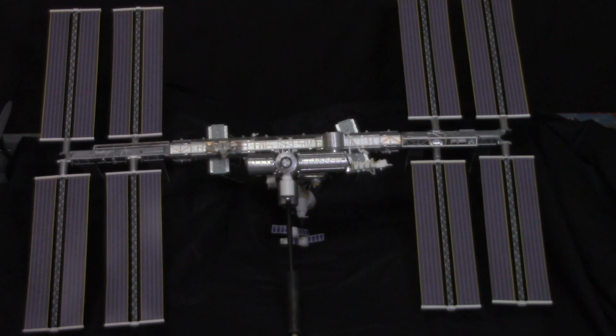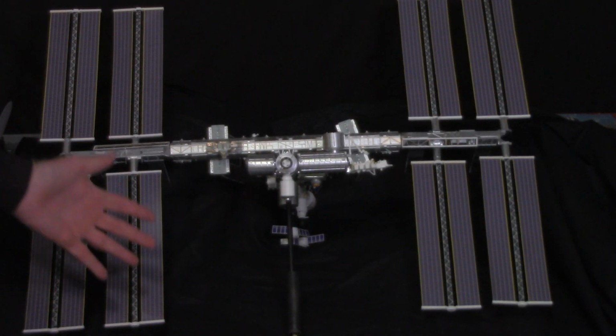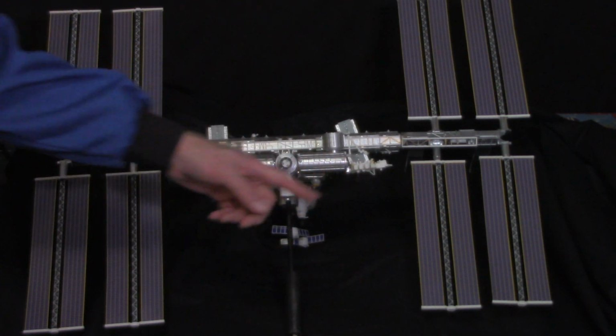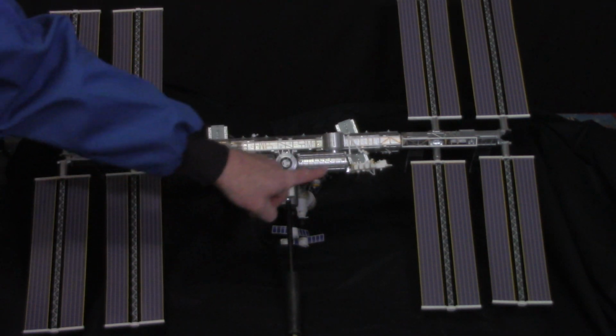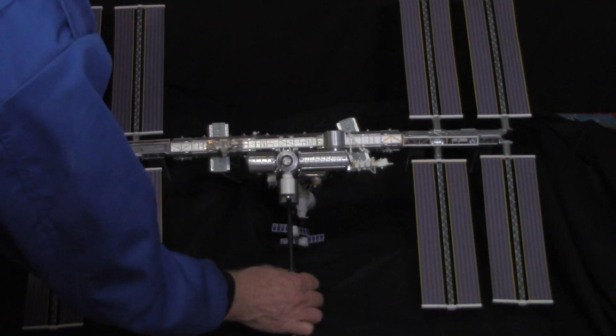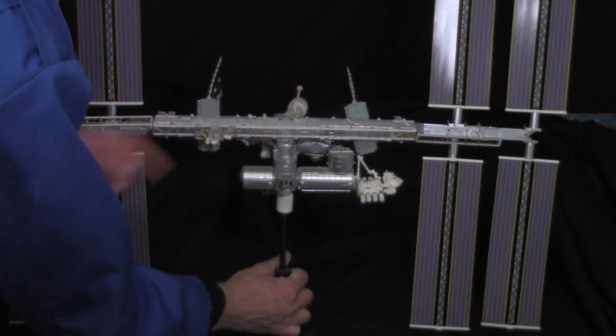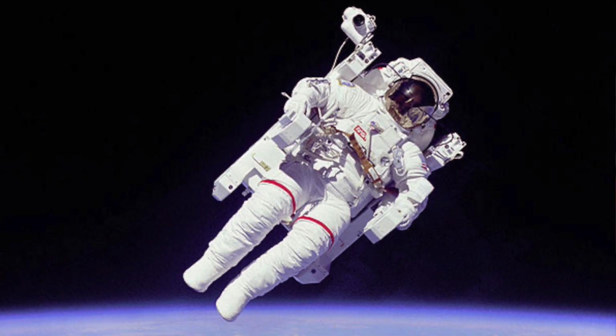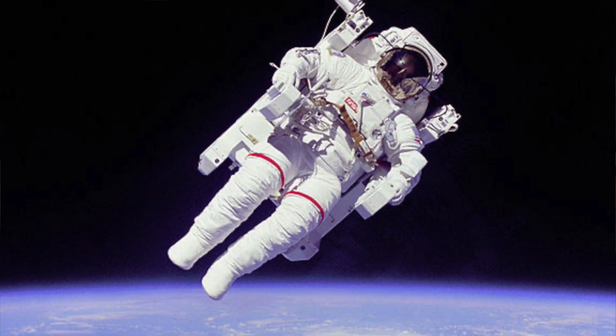Now, I have a model of it right up here. On the space station, there are big solar panels on the side, and they rotate to follow the sun as it goes around the Earth. And you see these silver compartments that are all along here? Well, that's where people live. They live inside. Now, inside the space station, you don't need spacesuits. That's for outside the space station, which we'll talk about another time.